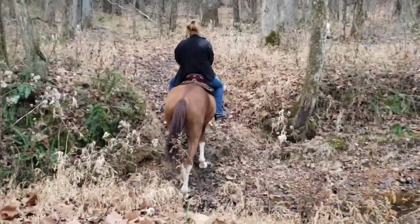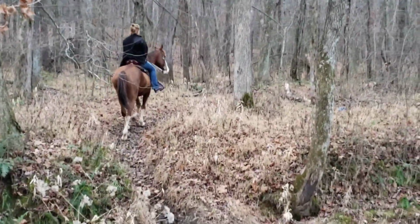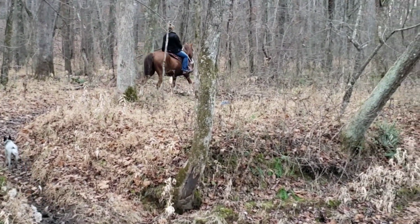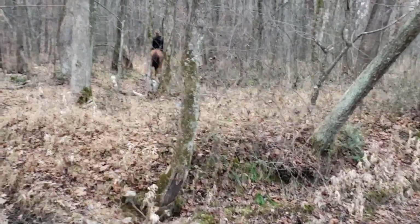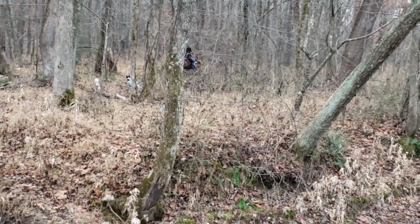This guy, when I tell you he shines on the trail, this is where he knows his job and he does it so perfectly. On the trail, he's almost a beginner horse. He's so calm, pays attention, doesn't care if he's in the front, the middle, or the back.